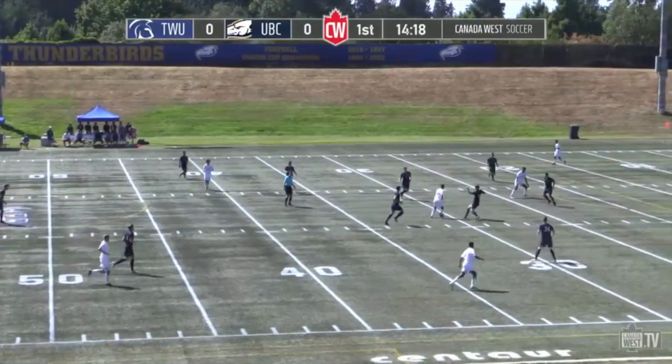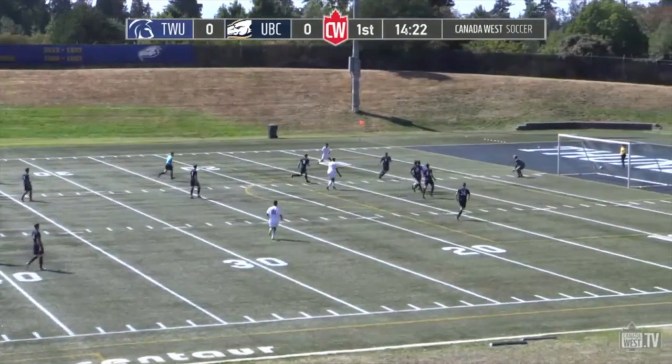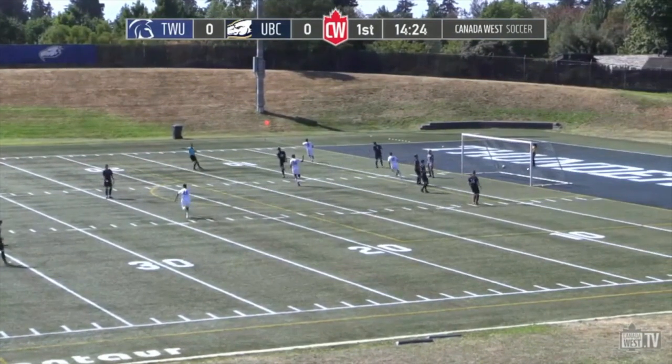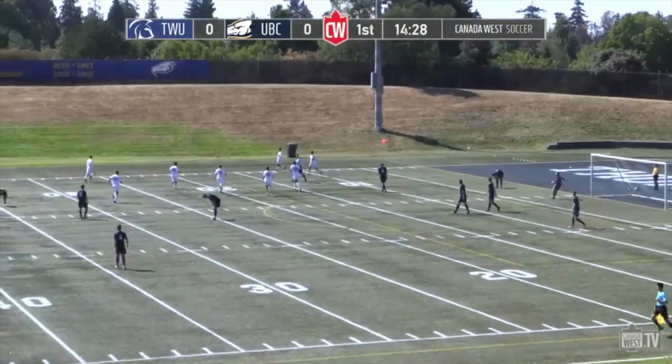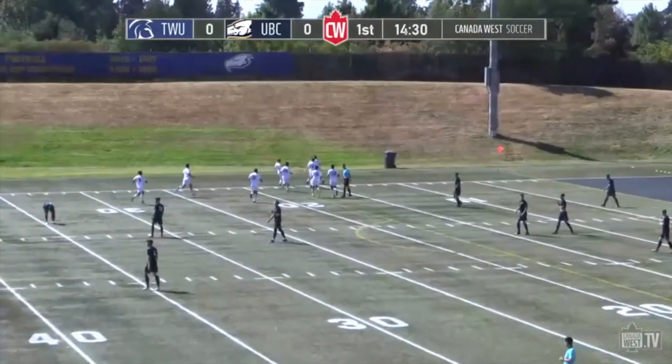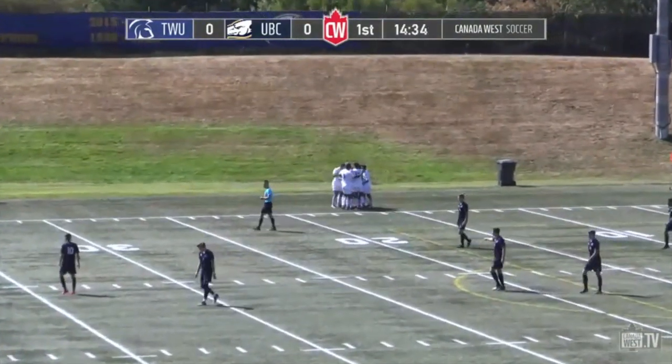Low ball, beautifully done. Einarsson, first touch to Clark. He's onside. Flicks it wide to Verhoeven. What a play. Verhoeven with a strike, and he scores. Absolutely special from Zach Verhoeven. The first goal at home this year for the Thunderbirds, and they lead in the 15th minute. 1-0 off a special goal from Zach Verhoeven.